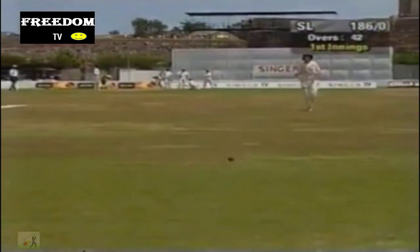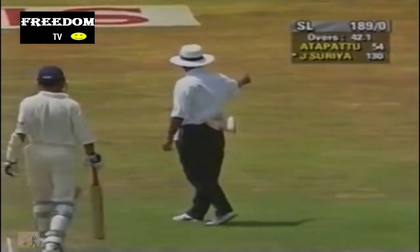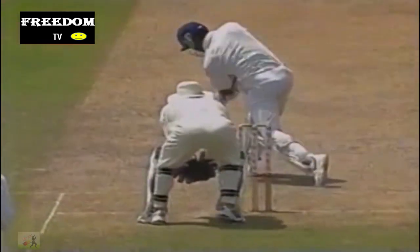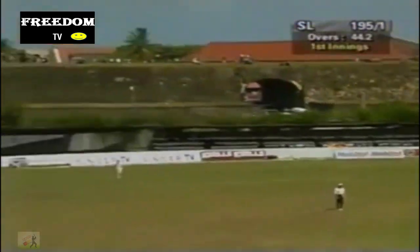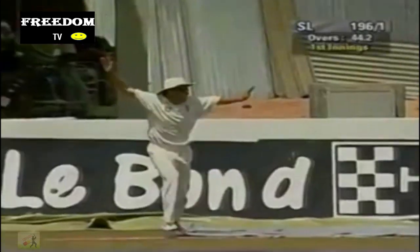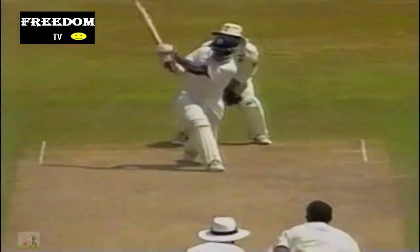And Jayasuriya goes for the big one. He's hit it in the middle, and that's gone over the deep mid wicket's head. It's gone all the way for six. That one over mid wicket hits the meat of the bat. There's a man down on the line, but that's cleared him for six. Well, when Jayasuriya hits it in the middle of the bat, it stays hit. It goes with the wind.